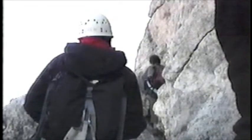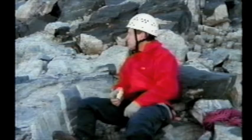The battery pack pops off of my video camera and tumbles over 2,000 feet to the Cascade Valley floor below. I'm forced to record the final and most dynamic section of the climb with still photographs.